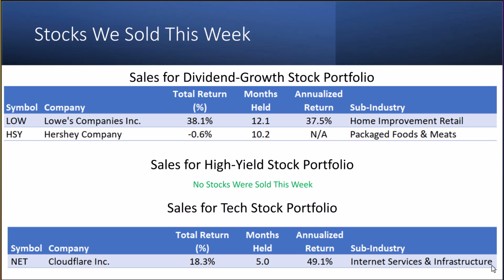So on Monday, we sold Lowe's and Hershey's for our dividend growth stock portfolio, and we sold Cloudflare for our tech stock portfolio. We sold Lowe's for an average total return of 38.1%, and it was held for a year. Hershey did not do nearly as well, as we almost broke even with a 0.6% loss. Fortunately, we had invested 4 times the amount in Lowe's as we had in Hershey.